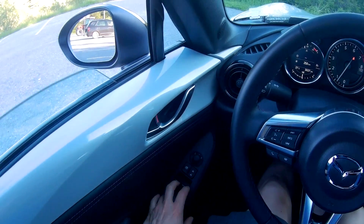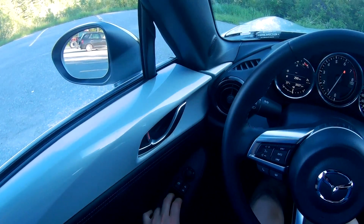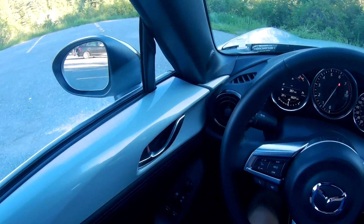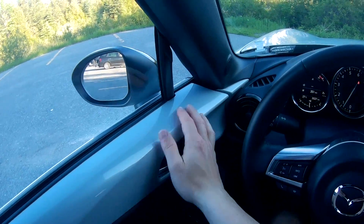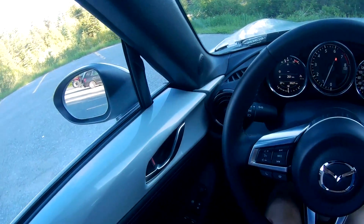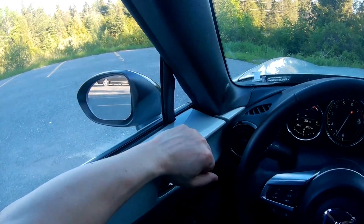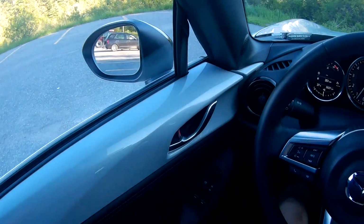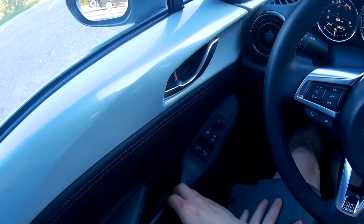You press auto down, but not auto up, which is kind of annoying. And you do have power mirrors here as well. Now, this shiny hard plastic matches your body color, and I think it looks pretty cool, but it is hard. So if you're tall and you put your arm up here, you might get annoyed at the hardness of that. This is kind of like a faux carbon fiber.